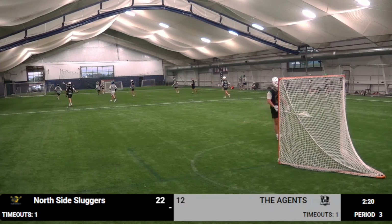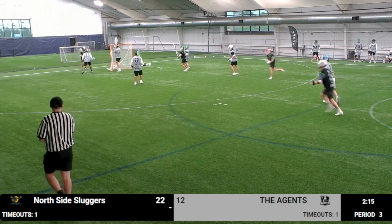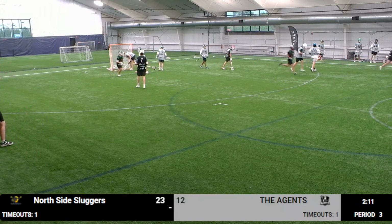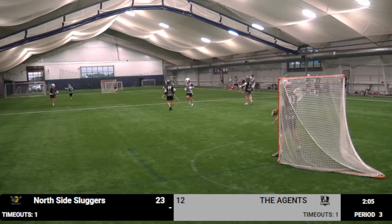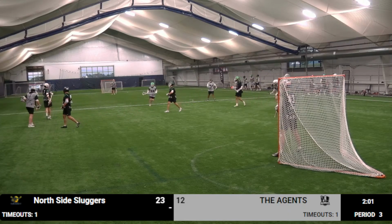Gill controls. Left side fake. Zankoski is stopped on that shot attempt. Good defense, and then wheels around to the opposite GLE and scores. (23-12). 2 minutes remaining in the third quarter.